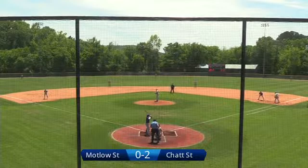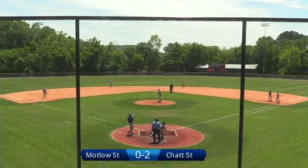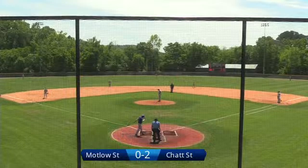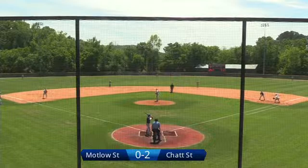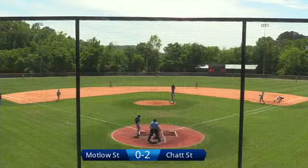Taylor Head in the box with the 0-0 count from Caleb West. Gets his sign, set and fires. And a strike that catches the outside corner as he quickly gets ahead 0-1. The 0-1 pitch. And he picks off, and the runner is safe.